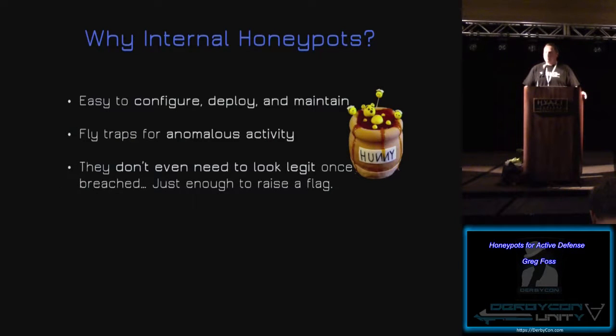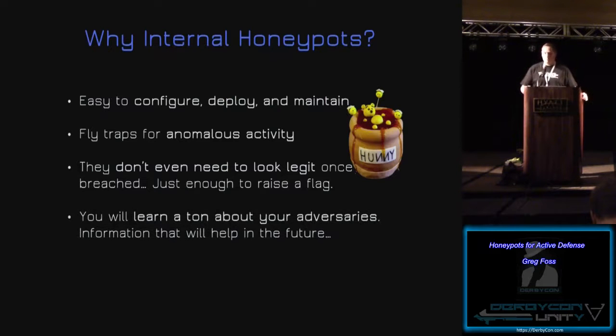And the cool thing about internal honeypots, as opposed to external research-focused honeypots, is that with internal ones, the most you're looking for is for someone to raise a flag. You want to trigger an alarm when they do something so you can respond. This may be something that, if they did it to a normal system, you probably wouldn't even notice. But since they're interacting with one of your honeypots or using a honey token, it's something very odd, and it gives you something to follow up on.